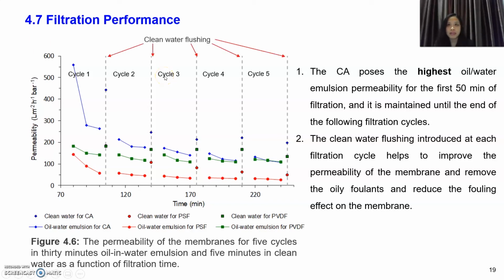Over here is the clean water flushing, which helps to remove oily foulants and reduce the fouling effect on the membrane. So you can see that over here, after the clean water flushing happens, the permeability will increase in the next cycle, and over here it increases the next cycle's permeability. This one will also increase the permeability of the next cycle.